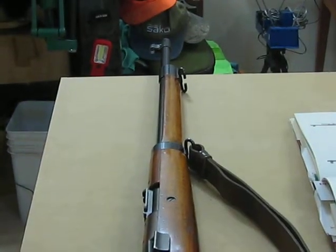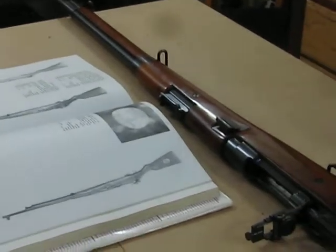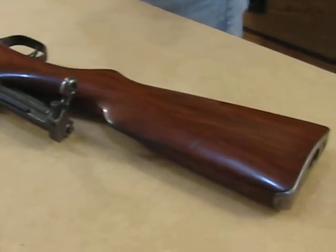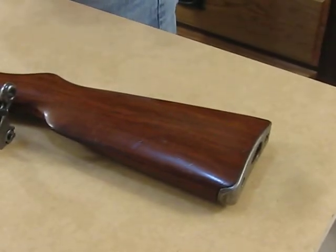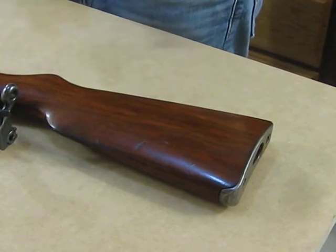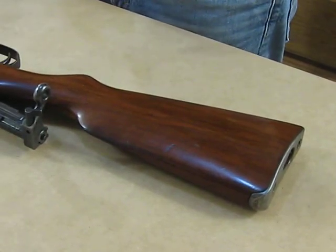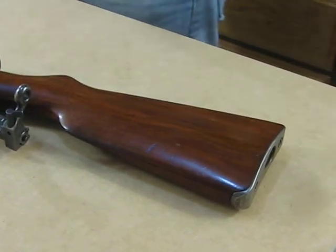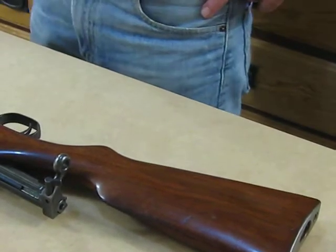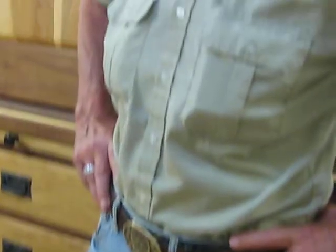So at any rate, these pair are real pieces of Canadiana, and I hope to get out and shoot them a bit with Mark and see if my old eyes can get any kind of a group with them. But there's nothing wrong with the rifles, I don't think. Well, we'll find out tomorrow. We're going to go to the range, and we may have an update from that, or maybe not. Is there anything you'd like to add to this briefly, Doug?